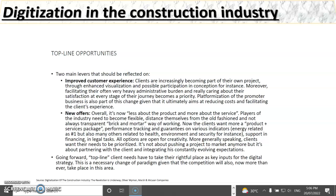Performance tracking and guarantees on various indicators, energy related as number 1, but also others related to health, environment, and security, for instance. It will support in finance, in legal tasks. All options are open for creativity. More generally speaking, clients want their needs to be prioritized. It is not about pushing a project to market anymore, but it is about partnering with the client and integrating his constantly evolving expectation. Going forward, the top-line clients needs to have their rightful place as key input for digital strategy. This is a necessary change in paradigm, given the competition will also now more than ever take place in this area.